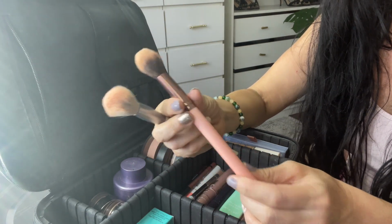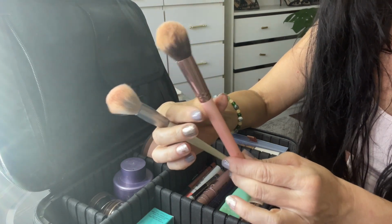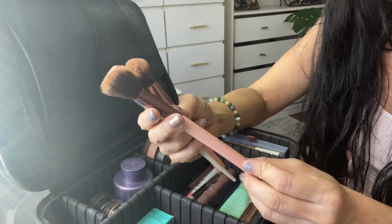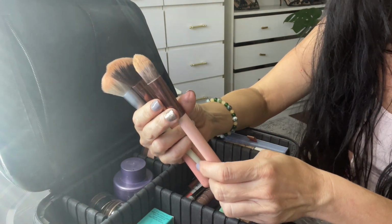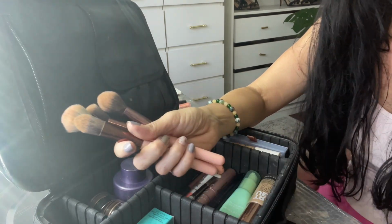And then this brush from Luxie. This is the Precision Foundation brush I've been using for my cream bronzer. For my powdered bronzer, I have the large angled from Luxie. And I am bringing this foundation brush from Luxie as well. I like to apply my foundation first with this.